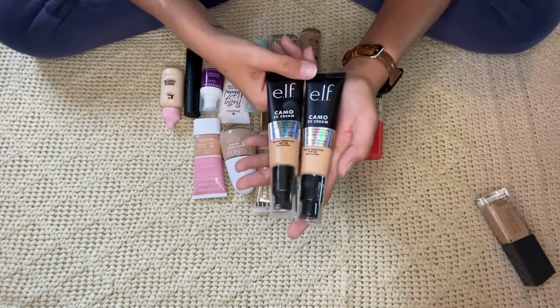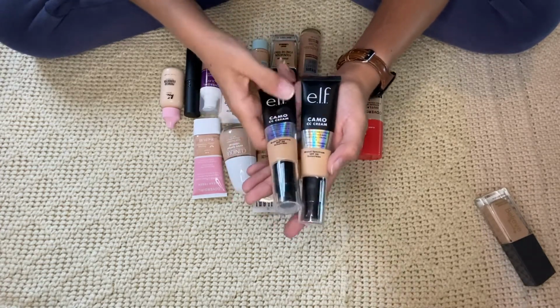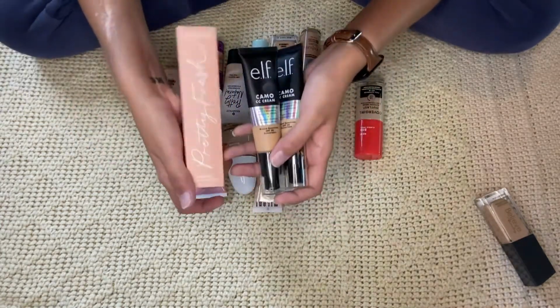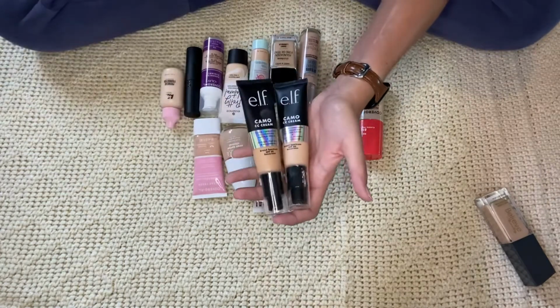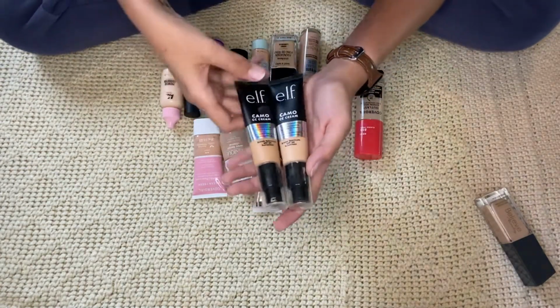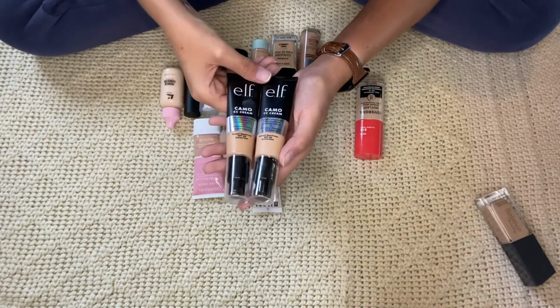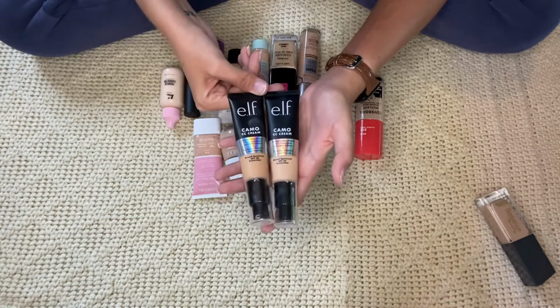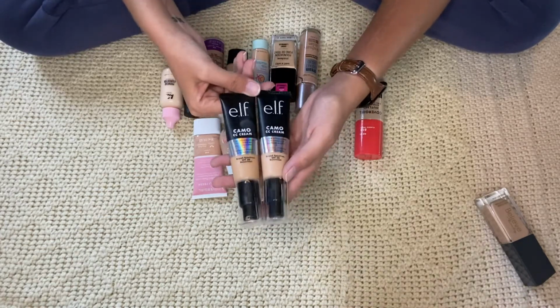It just doesn't. And I've kept it because it was one of those products that, like with the ColourPop one, I kept telling myself, everybody loves this, so surely I love it too. I just have to keep wearing it. No, I don't like it. I just don't like this. I'm getting rid of this.